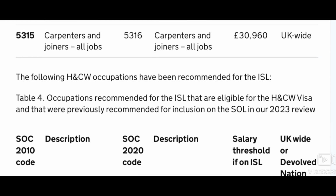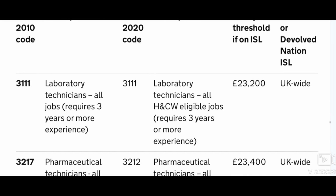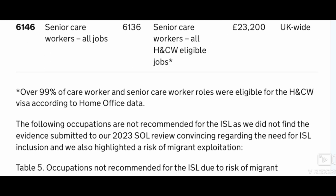The following HNCW occupations have been recommended for the ISL. These are occupations recommended for the ISL that are eligible for the HNCW visa and that were previously recommended for inclusion on the SOL in our 23 review. So laboratory technician, pharmaceutical, care workers, home workers, senior care workers, and over 99% of care worker and senior care worker roles were eligible for the HNCW visa according to the Home Office data.